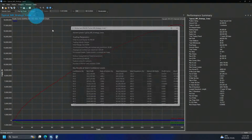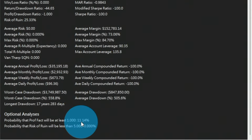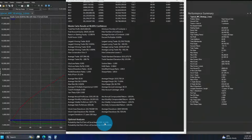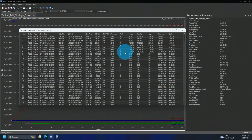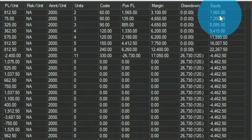If I run the simulation now, let's see what we get. I have almost a 90% chance of getting wiped out. This is how the leverage is working. I started with 5,500, and for every $2,000, I'm trading one contract, so in this case I trade two. I made 1,500, so my account is now 7,000, then 7.2, 8, 9, 11, 16, 22.